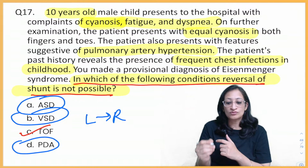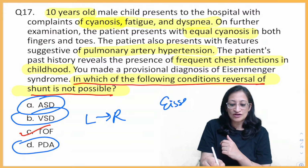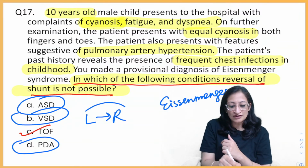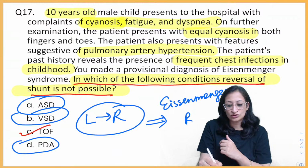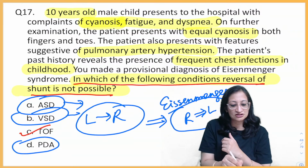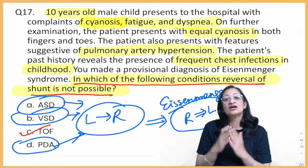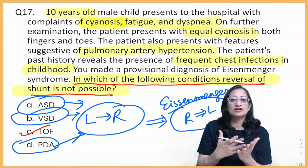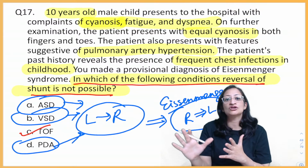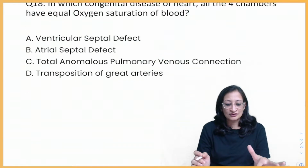Once Eisenmenger syndrome develops, what will happen? Reversal of shunt will happen in these. So once there is development of Eisenmenger syndrome or irreversible pulmonary vascular changes develop, then instead of left to right shunt in these diseases, there is going to be right to left shunt. So reversal of shunt happens in these three diseases, right? But in tetralogy of Fallot, there is already a right to left shunt. That means less blood is going to the pulmonary circulation, more blood is going to the systemic circulation, and reversal of shunt is never going to happen in TOF. Okay, so tetralogy of Fallot is the best answer to this question, right?